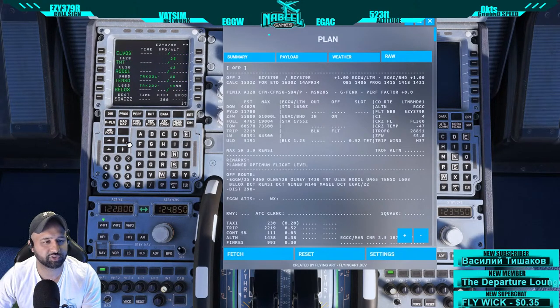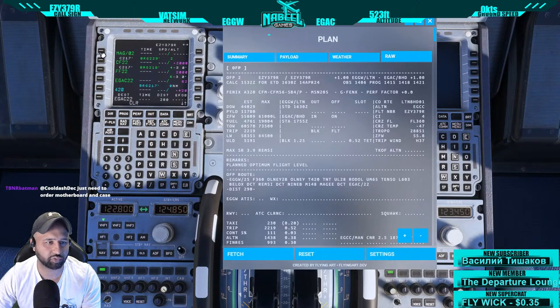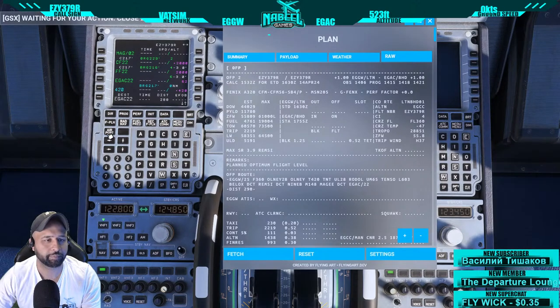Right, let's check. There's no discontinuity in this flight plan. Nope, nothing. If there's a discontinuity, you're going to hit clear and then hit on the waypoint where it says discontinuity, and then it'll clear the discontinuity for you. Rad nav should be clear. Fuel prediction, that's all fine. Secondary flight plan.